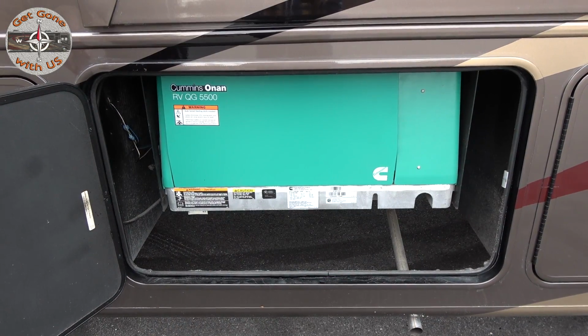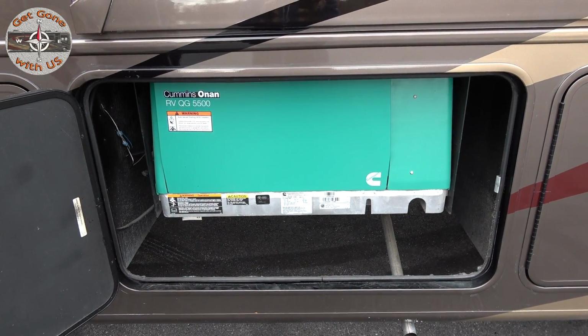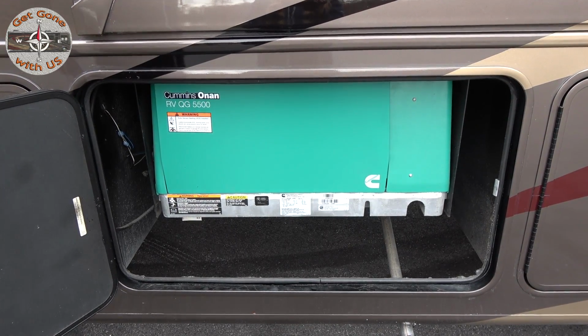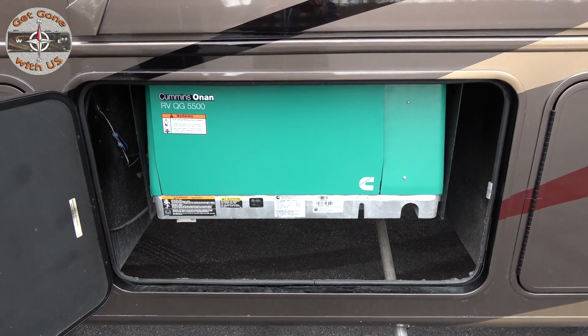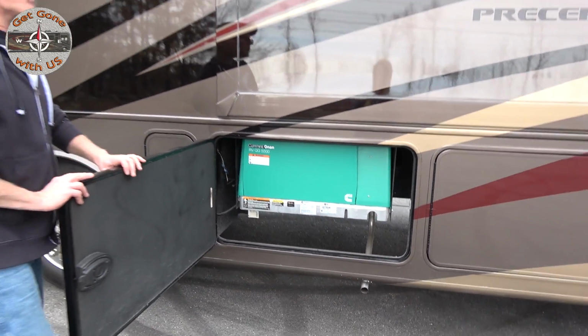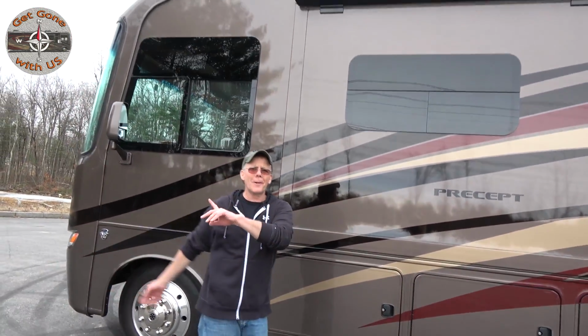And last but not least, the generator, our 5500. This thing is great, and it's a lot quieter than our 4000 that we had in the Class C. Yeah, it is much quieter. Well, that will do it outside. Oh, no, it won't. Hold on.